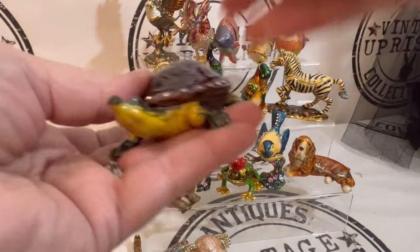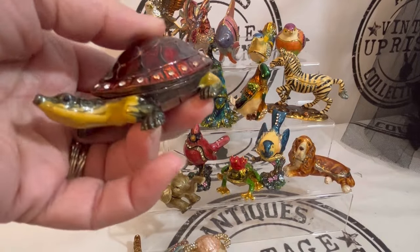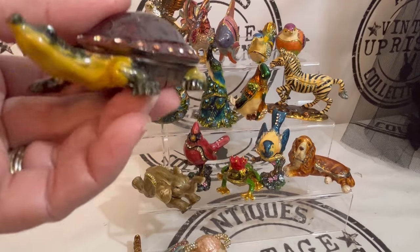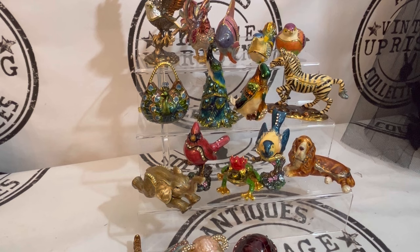I held a baby turtle just like this in my hands when we went to Cancun. They were just hatching off the beach, and they let you hold them. That was a super cool experience.